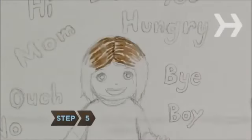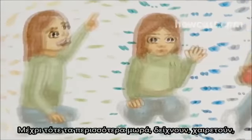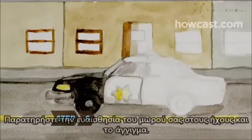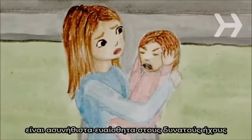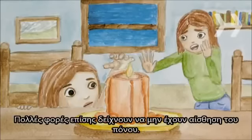Step 5. Note their behavior around 12 months. By this point, most babies are pointing, waving, grasping objects, and attempting to speak. Step 6. Gauge your baby's sensitivity to sound and touch. Many children with autism are unusually sensitive to loud noises and hate being cuddled or touched, yet they sometimes underreact to pain.